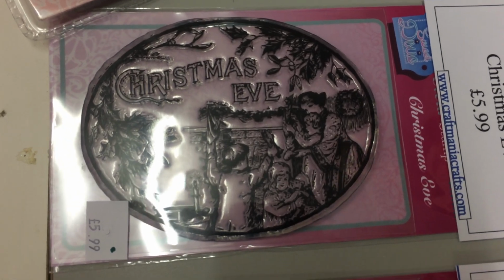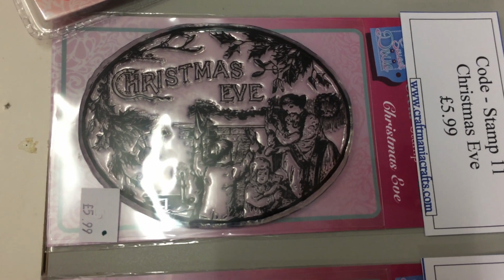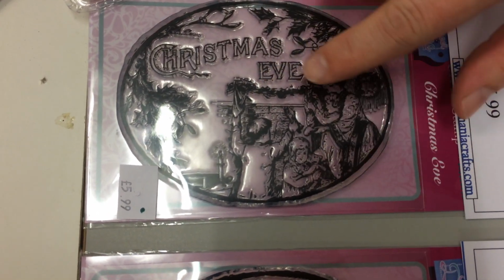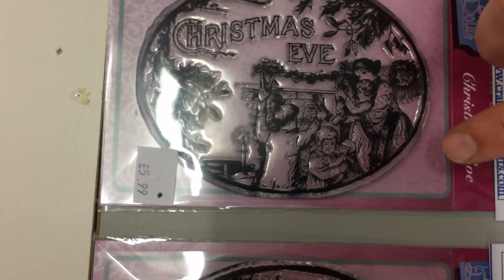So the first one you're looking at is stamp number 11. This is Christmas Eve, and it is £5.99. Now I'm sure you can see, but you've got the words Christmas Eve. You've got a nice little fireplace and the kids hanging some decorations and bits on there. And then we've got some really nice foliage going around the outside of it as well.